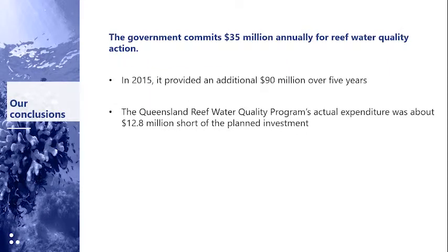The Government commits $35 million annually for reef water quality action. In 2015, it provided an additional $90 million over 5 years and a further $13.8 million over 4 years in the 2018-19 budget to support the cane, grazing and banana industries in the Great Barrier Reef catchments to improve water quality. However, the Queensland Reef Water Quality Program's actual expenditure was about $12.8 million short of the planned investment over 2015-16 and 2016-17. Underspent funds are rolled over from the previous year to subsequent years.